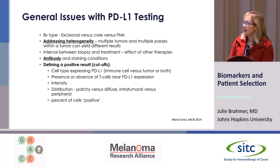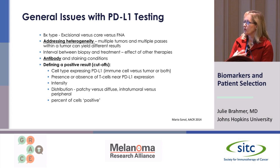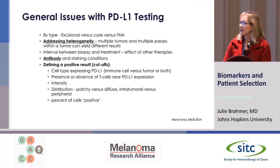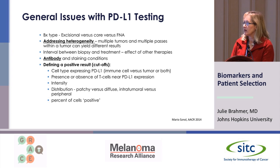Certainly we have to address heterogeneity. Multiple tumors, does it make a difference if you biopsy the metastasis, like if you have a bone metastasis, or the primary tumor, say if the primary is in the kidney? We just don't know what the differences are depending on where you biopsy. Also, we think it's important about the interval between biopsy and treatment and the effect of other therapies. So if you had a surgery, say a kidney removal 5 years ago, and now you have metastatic disease elsewhere, can we test the original tumor that you had? Does that give us a better snapshot? Or most of us feel that you need a new biopsy if we're going to be looking at PD-L1 testing.